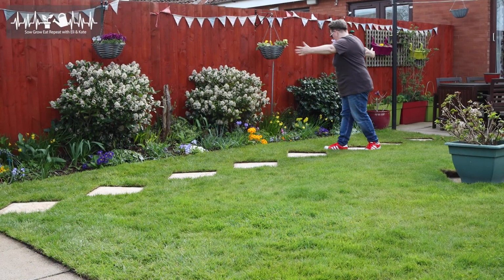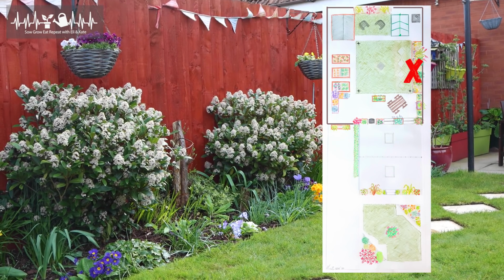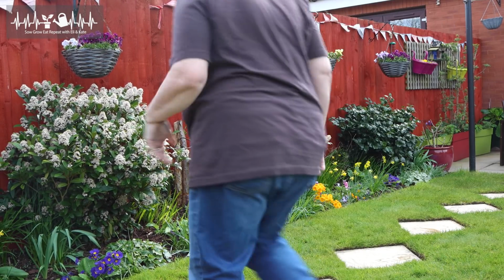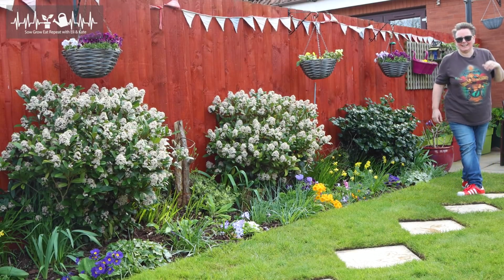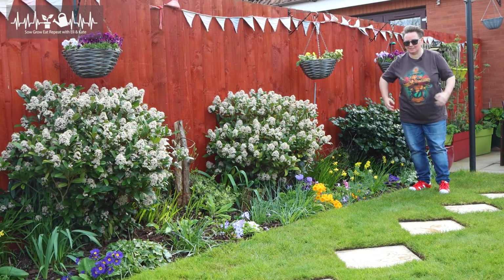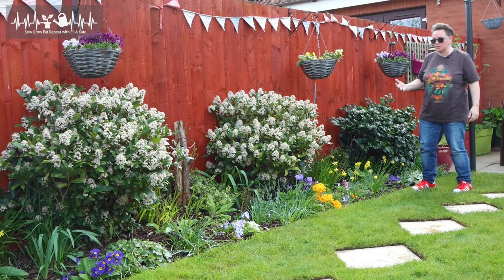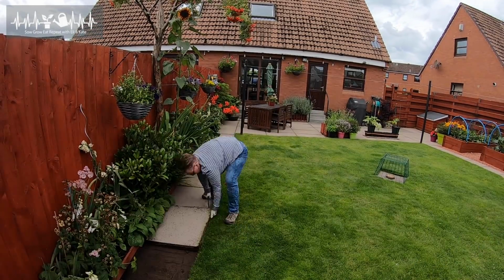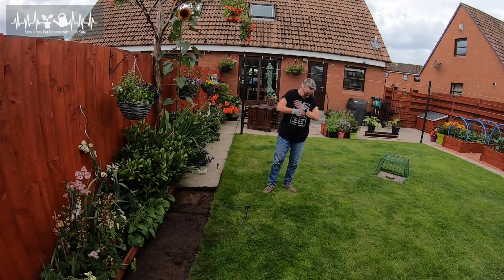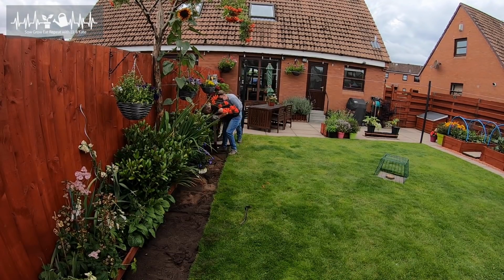So this huge bed right up the side of the garden is the walled garden or the fence bed. Again, it is very, very much designed to be a visual spectacle. Now, there have been a lot of changes. Just a few years ago, this was just a very, very narrow bed. And this path wasn't here because we had actual proper paving all the way up here. But we decided we wanted to bring this bed forward so we could do more planting.